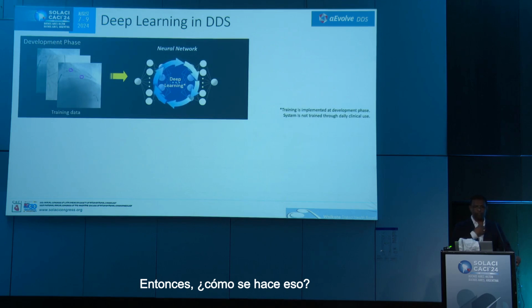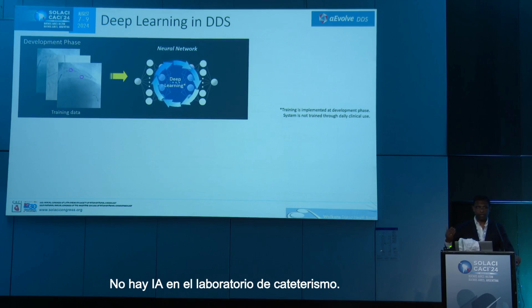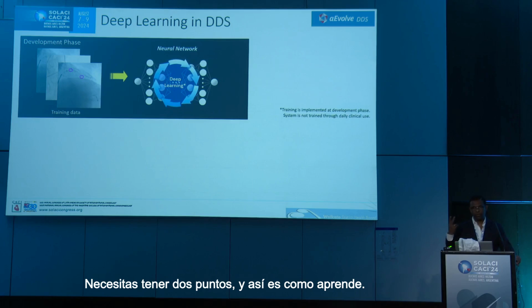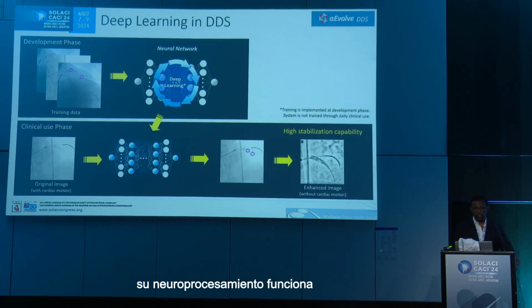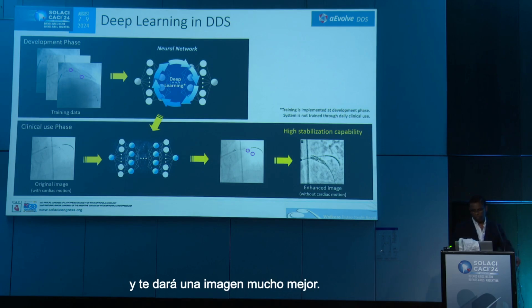So how is that done? Again, all of the learning is done in the factory. There is no AI learning in the cath lab. This AI has been shown the two dots of balloons multiple times, from stents and balloons. So if you have, like, a 1.5 balloon, it won't work because it only has one dot. You need to have two dots, and that is how it learns. As soon as it sees the two dots in your cath lab, the neural processing works and will immediately stabilize the two dots and enhance them, so no movement, but the heart will move in the background, and it will give you a much better picture.